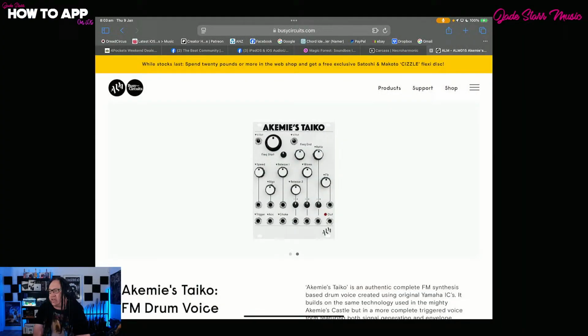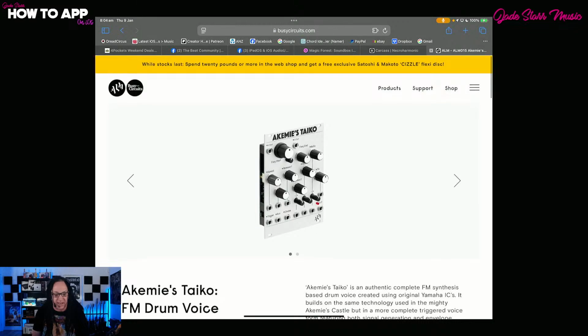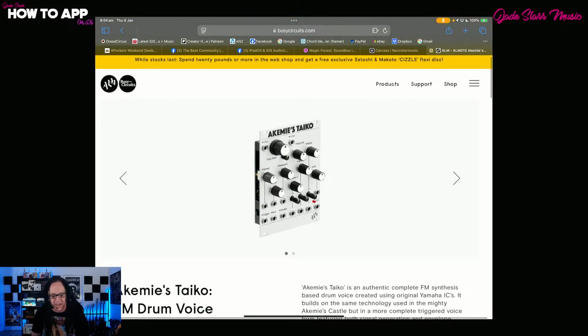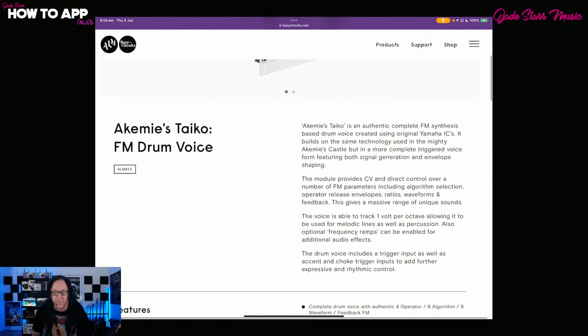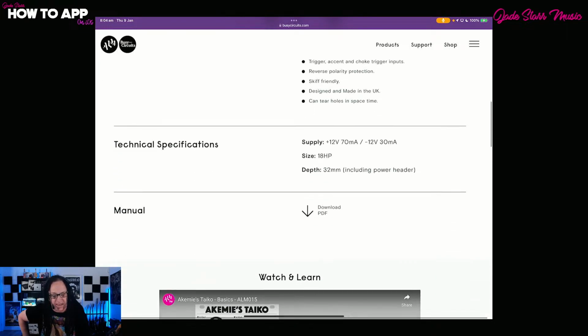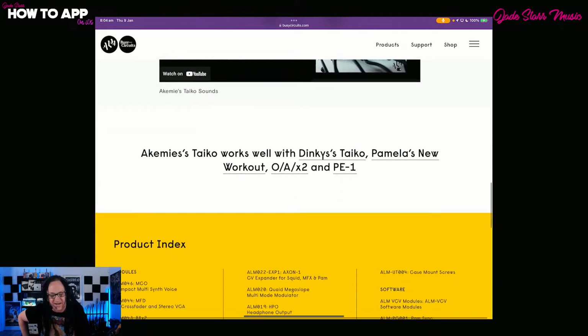I'm going to bounce out of here for a tick and show you what it is based off. So this is the Busy Circuits Akemie's Taiko actual module. So you can see this is a piece of equipment that you plug in, and you've got all the cables coming out. It is an FM synthesis based on a drum voice created using original Yamaha ICs. It builds on the same technology of their other piece of gear, the Castle. And yeah, so this is a clone of that. And it's heaps of fun.